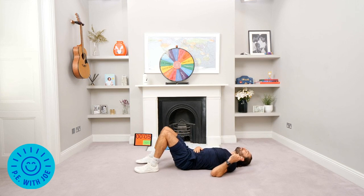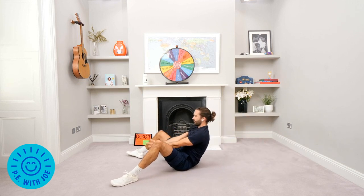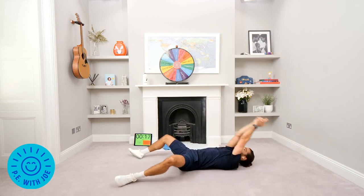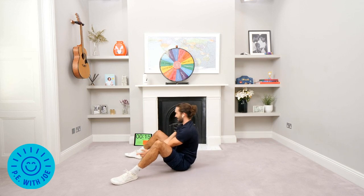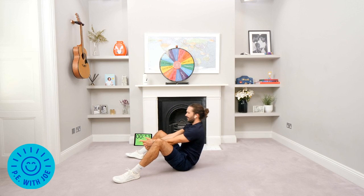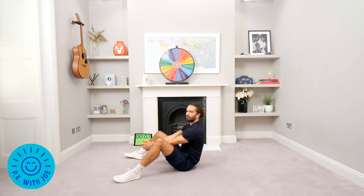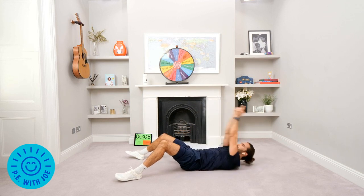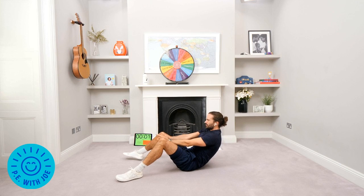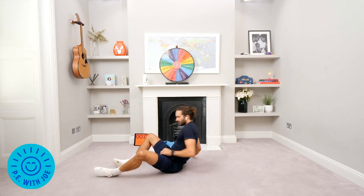Okay, next one. A little bit wider with the legs, come up. Good. Come on, we've got two more exercises after this. If you can't come right into the sitting position, that's fine. You can just do a little pulse.